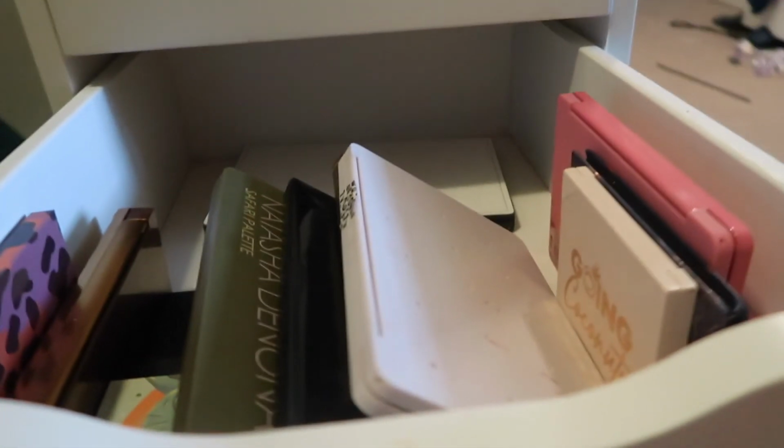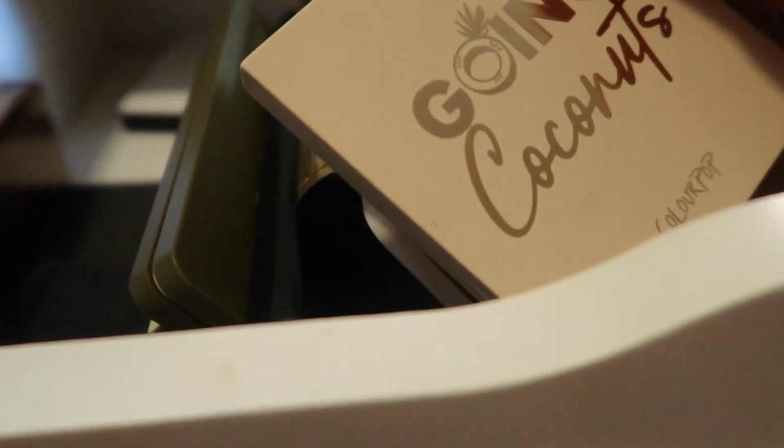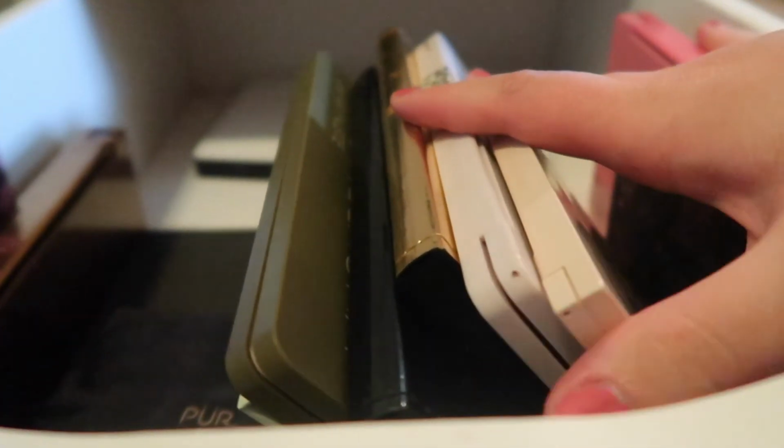And then as far as my eyeshadow palettes go, down here, I don't think I'm ready to get rid of any of these, but I kind of don't want to keep the Going Coconuts palette. But then I'm nervous if I declutter it that I'm going to want it again, but I think I might declutter it in the next couple of months. I don't know. I'm kind of just over ColourPop. I don't know. But we'll see.